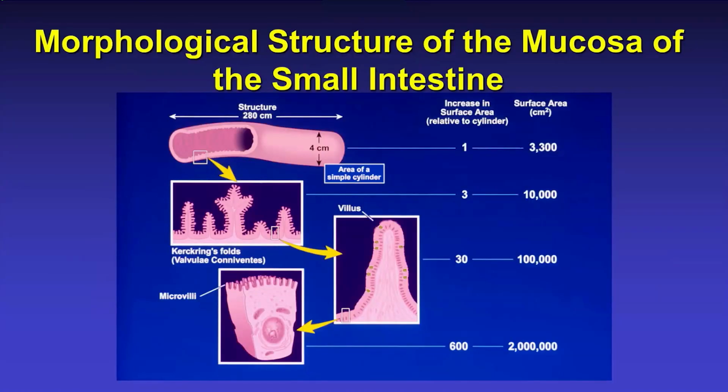Morphologically, the small bowel is more than just a simple cylinder. This cartoon illustrates the 280 centimeter cylinder of small bowel having an absorptive surface area of about 3,300 square centimeters. But added to that are Kerckring's folds, villi, and microvilli, and that increases the surface area 600 fold to approximately 2 million square centimeters, or the surface area of a tennis court.